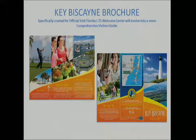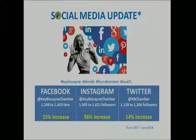We also did a complete office upgrade. We were able to upgrade all of our equipment so that we're far more efficient. And the brochure that we're coming up with is going to be a visitor's guide, which will give other services. And a 15% increase in Facebook, 56% increase in Instagram, and 14% increase on Twitter.